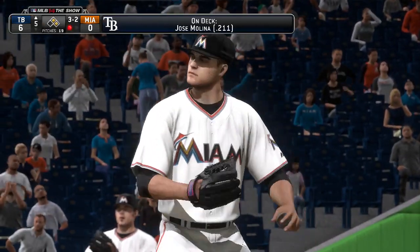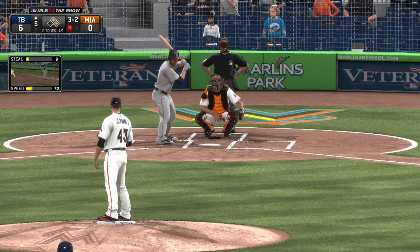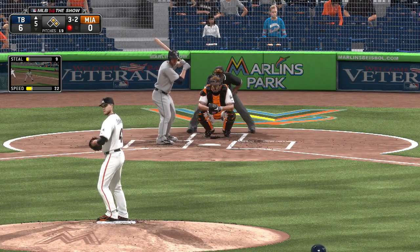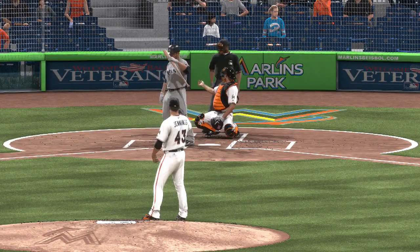And you can just sense him starting to tense up out there on the mound. They had him down 0-2, and now he's struggling to make the perfect pitch, and it's not happening. Good lead there at second. Here's the pitch. And this is going to be a foul ball.